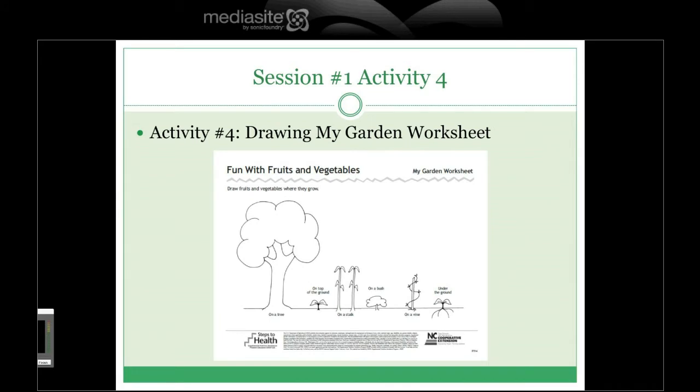The children will be given a garden worksheet. For younger children, you might blow up the sheet to 11 by 14. For each session, the children will draw on the sheet as part of the ongoing activities. For session 1, the children will draw in corn on one of the stalks. So you, the facilitator, will then collect the My Garden worksheets at the end of each session.